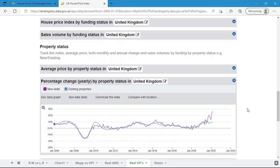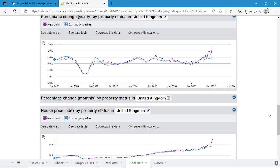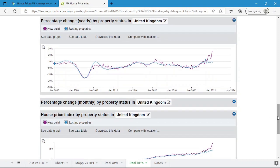If we scroll down, we can see some more price dislocation as I see it, which is the difference between new build prices and existing properties. We can see them tracking each other and correlating throughout the last 14 or so years. And then we get to January-ish of this year, late 2021, where we see this huge price imbalance. Again, are new builds at risk of correction? What does this mean for people potentially looking at buying new builds?